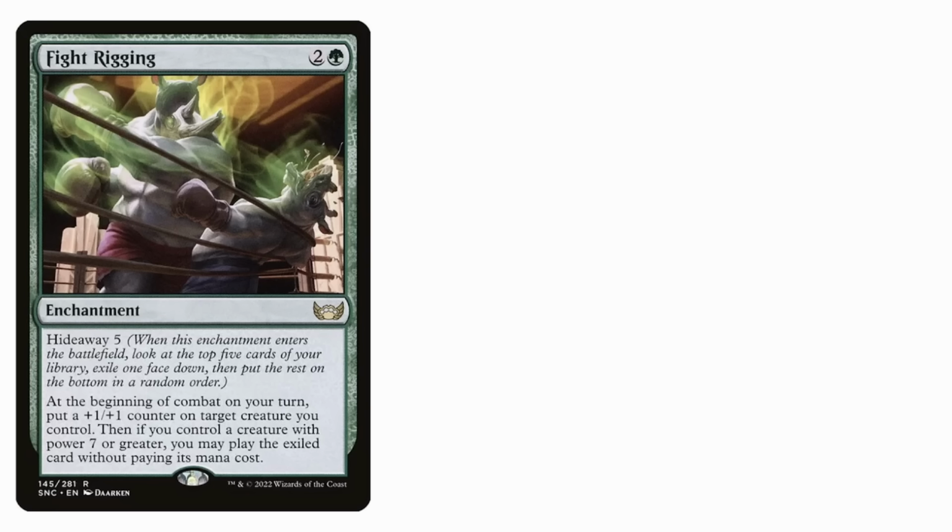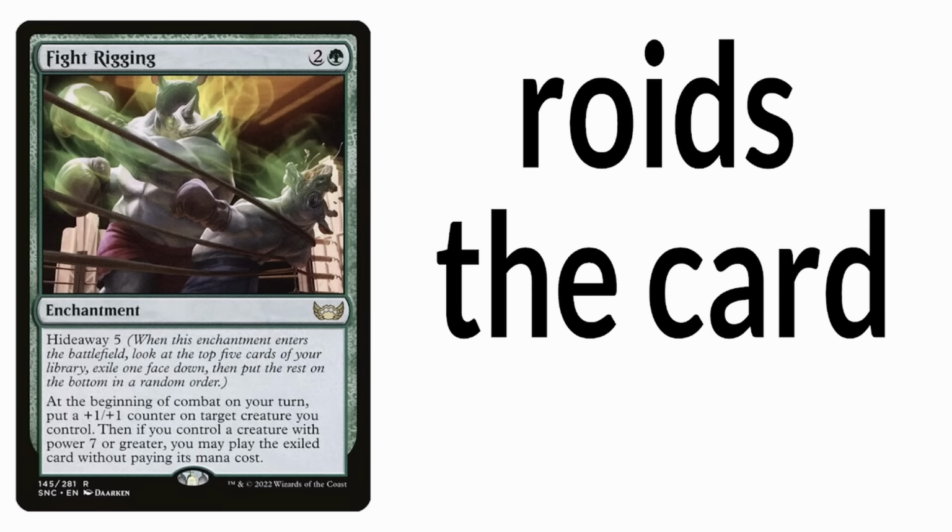2 and a green. Guess what? Highway 5, so we can cast something for cheap later. And it's Roids the card. It's pretty good. Combat, make something stronger. Then if you have something with power 7 or greater, we can play that thing without casting it.